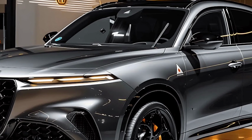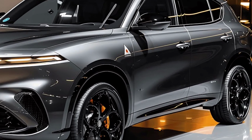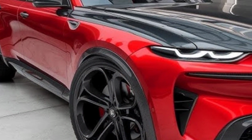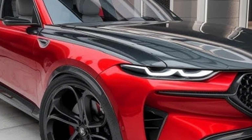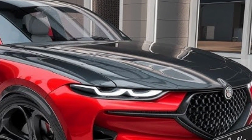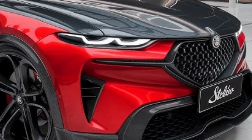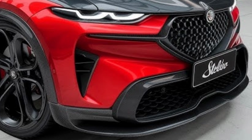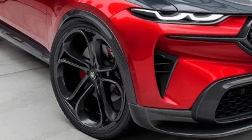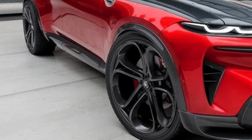Safety and technology also take a leap forward this year. With Level 2 semi-autonomous driving capability, the Stelvio can manage acceleration, braking, and steering on the highway. Adaptive cruise control is smoother than ever, lane keeping assist is gentle but firm, and the new 360-degree camera system makes parking in tight city spots a breeze. Forward collision warnings, blind spot detection, pedestrian braking, all of it is standard, not buried in some expensive option package. For the first time, the Stelvio feels as intelligent as it is emotional.